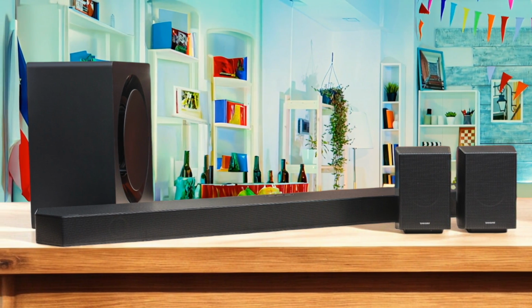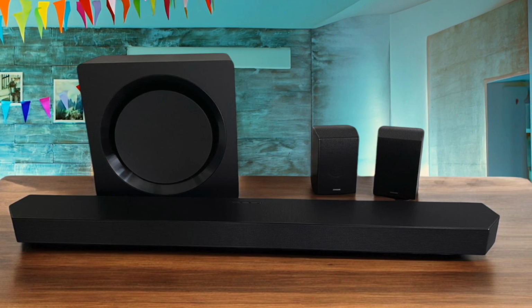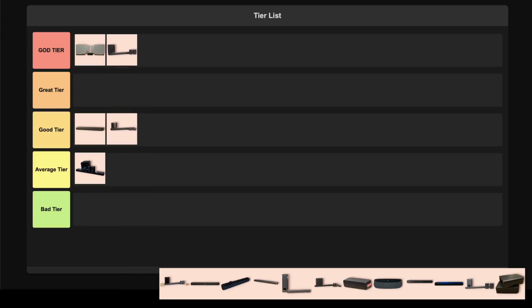The subwoofer delivers punchy controlled bass, and the rear speakers make sure sound comes from everywhere, not just the front. Honestly, I wish every movie night felt like this. The only tiny gripe, on super intense bass scenes, there's a hint of crackling, but it's rare and doesn't ruin the experience. If you want the best of the best and don't mind the price, this is it. For me, this is God tier, no question.